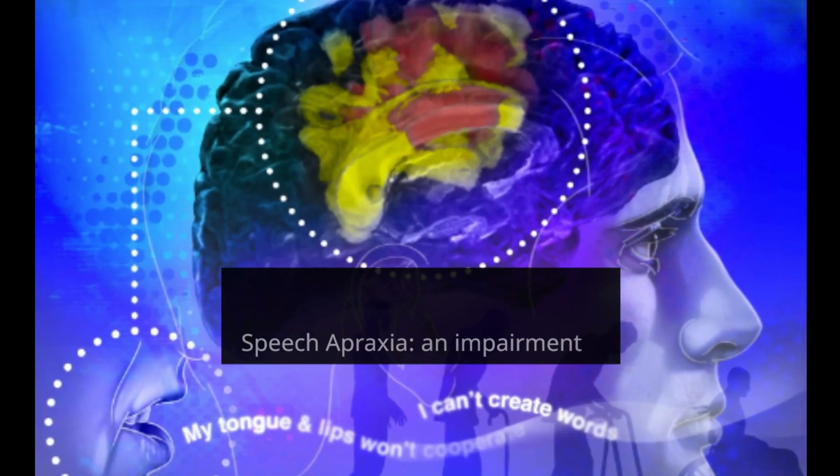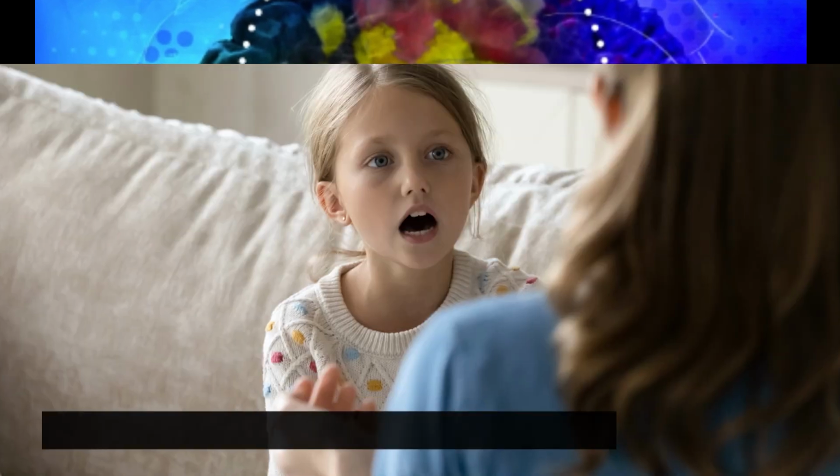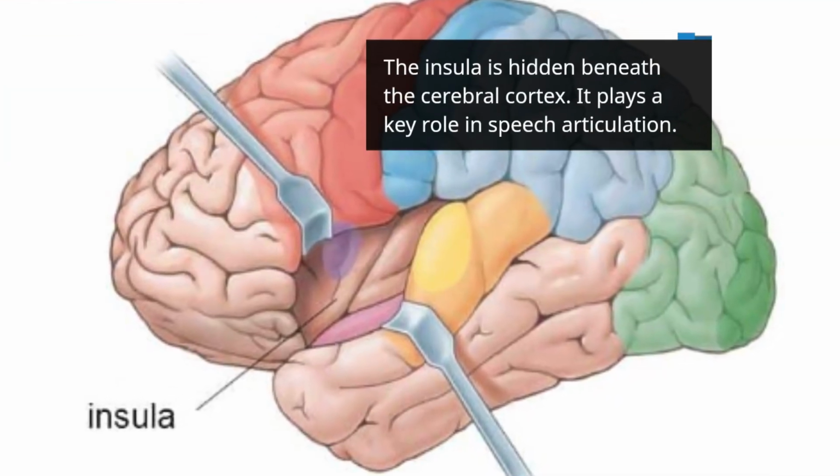First up is speech apraxia, a unique impairment affecting the control of muscles used in speech. It's like wrestling with sounds, even though you know the word you want to say. The insula, a hidden lobe beneath the cerebral cortex, plays a key role in speech articulation.